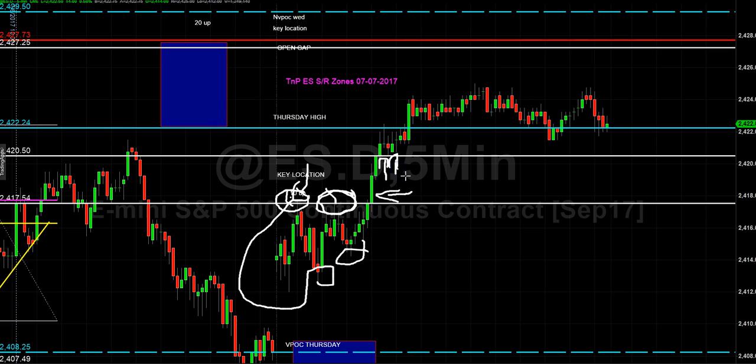You really never want it to spend more than a couple of seconds, maybe a wick outside of the zone, if the zone is going to hold. Again, this was the third test, and once we were above, the natural place to shoot for target-wise would have been up to this 24.27 to 24.30 area, and I imagine that's what we're going to tag probably Sunday evening. Banking stocks are incredibly strong, and that should have a positive effect on ES.